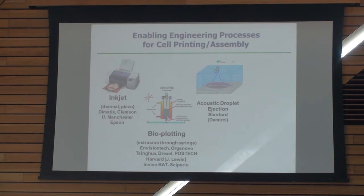Dimitris's group has now put this into a real product, using acoustic vibration and a small passage, where the vibrations push the cells out through the outlet. And a few groups are working on using lasers to punch. You see this substrate here, which is a cell-attached substrate. The laser moves to a certain position and gives energy, punching the substrate out and forming the pattern, because it's laser direct writing. If you see cells directly printed in a pattern, people might use just one of these four methods.